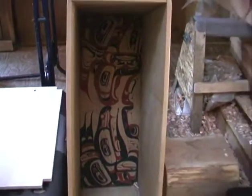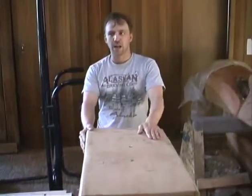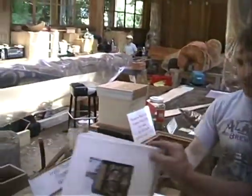This is actually my second one I made. The first one I donated to the dance group up here. I actually made this for a local commission here in the village. Why don't you talk about this mask again? The mechanical one? Yeah.